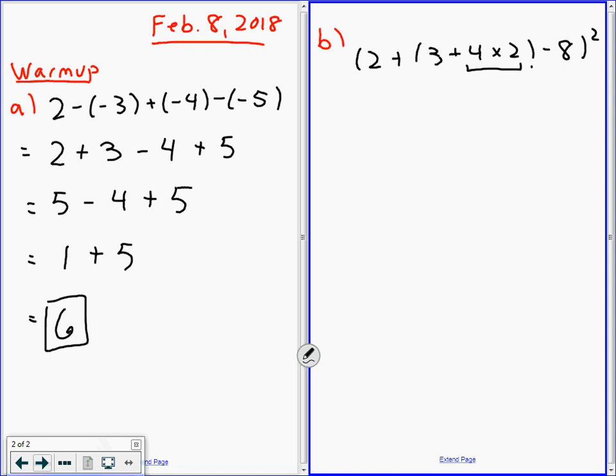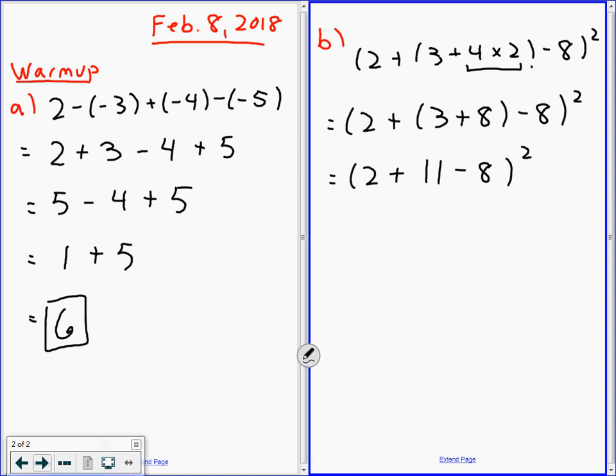Aiden, what is 4 times 2, please? 8. So this is going to be 2 plus 3 plus 8 minus 8 squared. Sophie, what are we going to do next in this big equation? Very good. What's 3 plus 8, please? 11. Awesome. Remember, the whole idea about algebra here is making it easier one little step at a time. Simpler, simpler, simpler, that's what you're going to see. Liam, what's 2 plus 11, please? Trent, 13 minus 8, please.